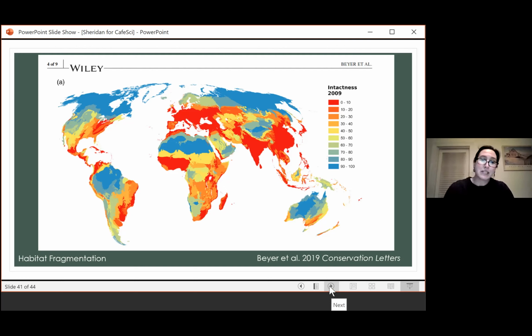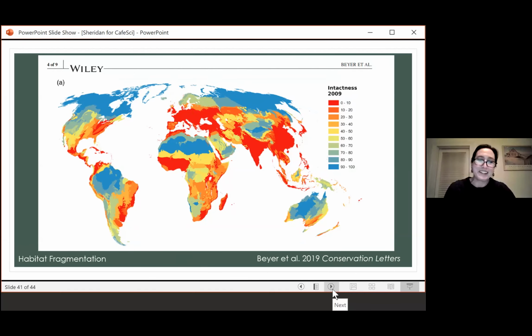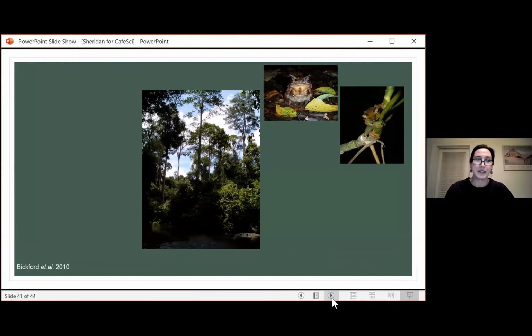So this work is really exciting to me because I feel like it's challenging some of these basic ecological principles that we've long held, and I'm hoping that NSF funds it so I can continue working in Southeast Asia, looking at this question more broadly across more spaces.